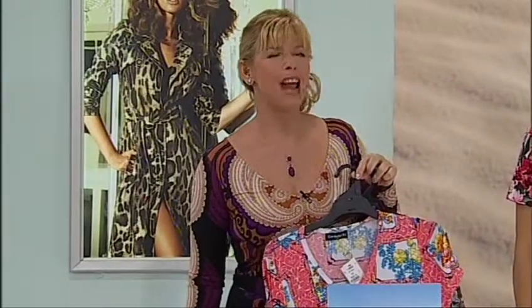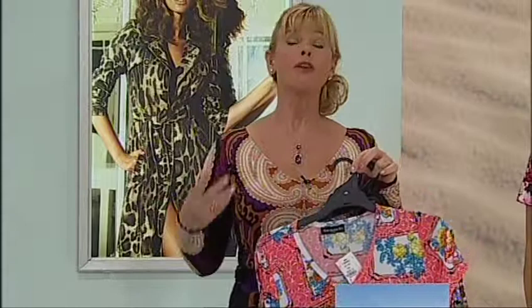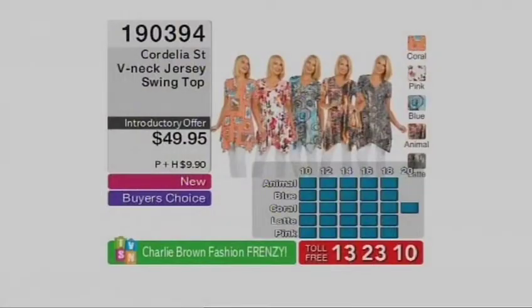We've got a sensational brand new buyer's choice from the fashion department from Cordelia Street. We've got so many colour choices to offer you, but most importantly, we've got an awesome price. Let me give you the details so you can start shopping straight away. $49.95, 190 394 is your item number. Oh my goodness, and it is just $29.95, 190 394. Now let me take you through all of these amazing colours so you can make your choice.